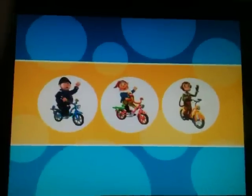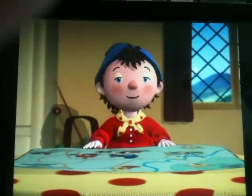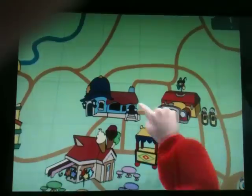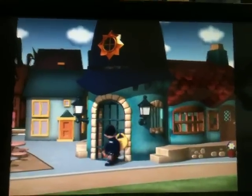Well done. Now let's look at the next story. Hello again. I'm looking at my map of Toyland. Let's see what happens in Mr. Plod's jail. When someone is very naughty, Mr. Plod puts them in jail.